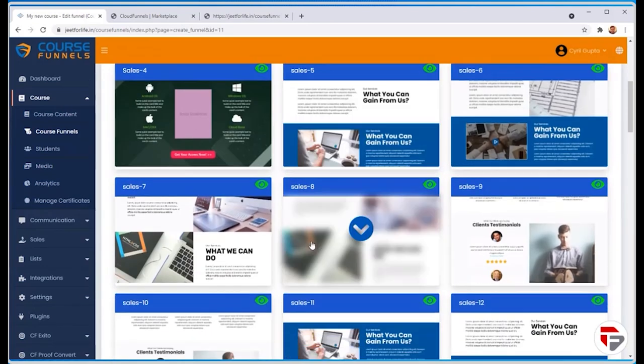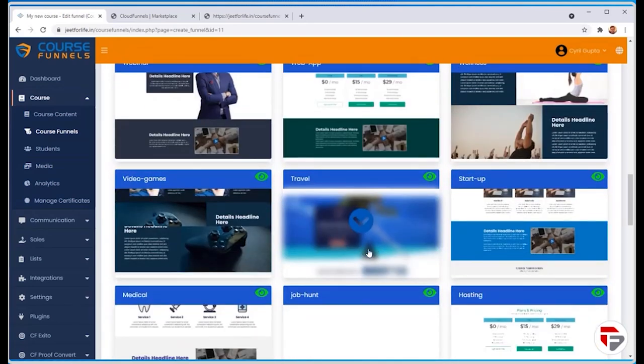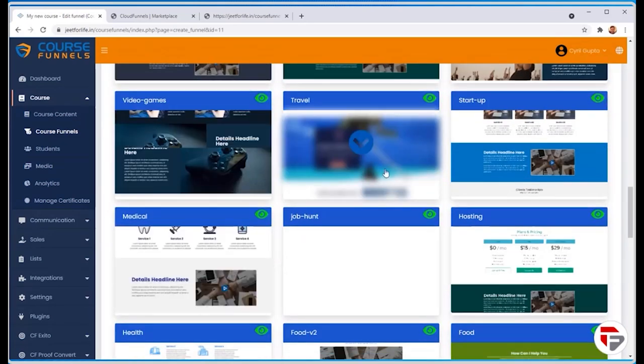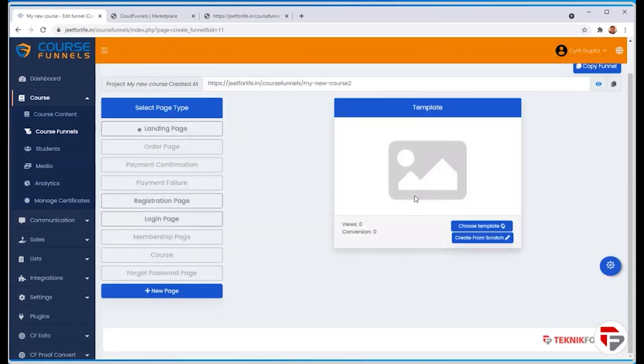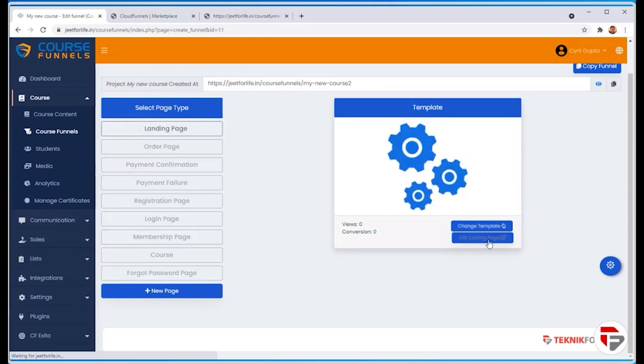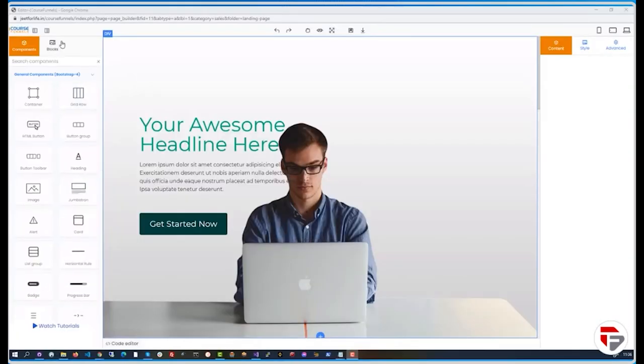And we've got a bunch of templates ready made. It's a huge pile of templates and you can just start with any one you want. Let's start maybe with this one. Just click on the download button. The template will be downloaded to you in seconds and you will be able to edit it now. So click on edit existing page and that will take you right inside our beautiful landing page builder.